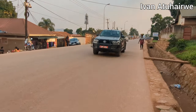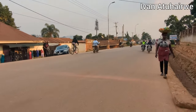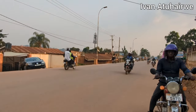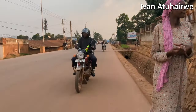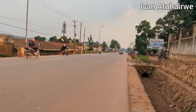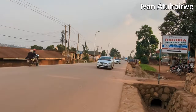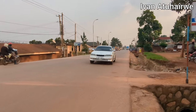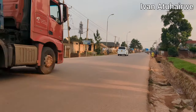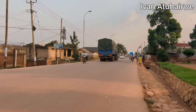It is 6 p.m. in the evening, and usually in January, it takes time to get dark. By the time it is dark, just know it is some good minutes, like 30 minutes past the hour of 7. That's how it is always. And in the morning, in January, it takes time. Like by the time it is fully clear, it is around 7:30. So I don't know why it happens like that.